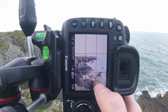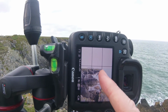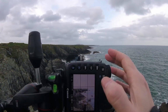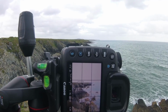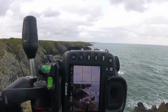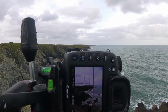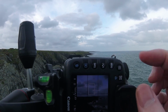So here's that outcrop I was talking about, and I got that on my rule of thirds, and then handily the outcrops in the distance come onto the rule of thirds, so that helps in the process. I've got the filter in, what's left of it, and you might be able to see if I expose for the sky, you can pick up the blues in the sky.